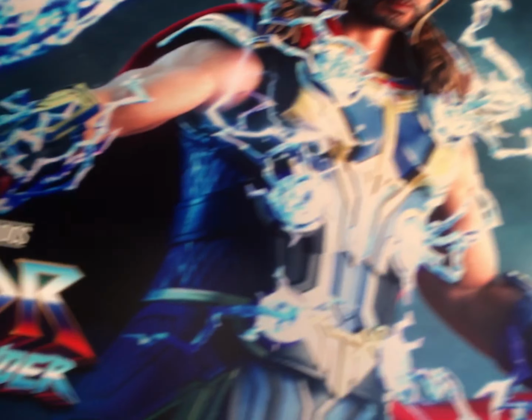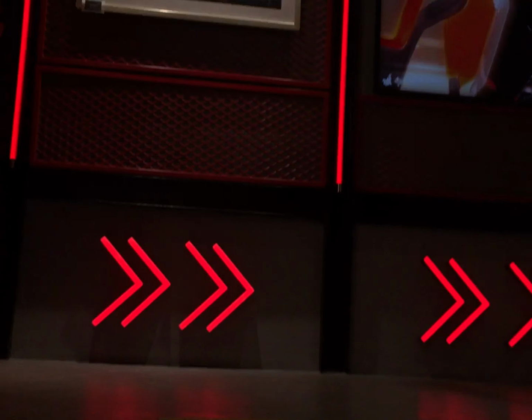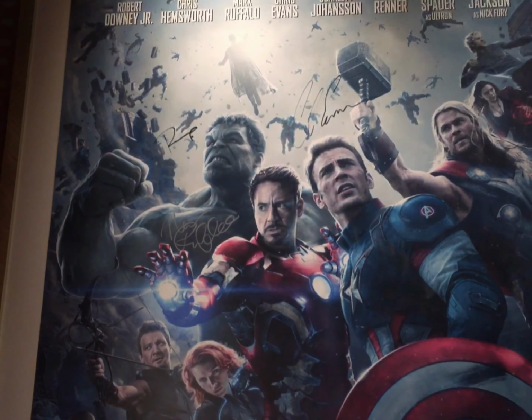Pretty interesting, right? And this one is a huge poster of Thor. And down here you can see the Hot Toys logo. It also looks very intriguing. And now going up the stairs, you can still see the Hot Toys logo right there. It looks pretty beautiful. I think the design was also fantastic. And now, climbing up the stairs, you can see this is a huge Avengers: Age of Ultron poster.